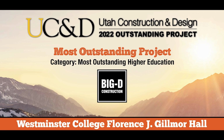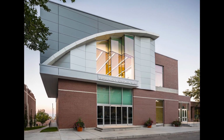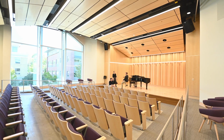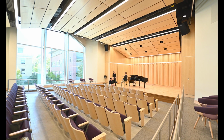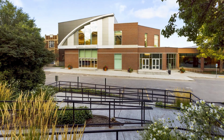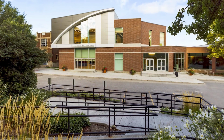Most outstanding higher education project, Westminster College Florence J. Gillmor Hall Center. This $10 million, 23,000 square foot expansion of Westminster's Performing Arts Complex is a steel frame three-story building with an inviting exterior of brick masonry, metal panels, and glass curtain wall.